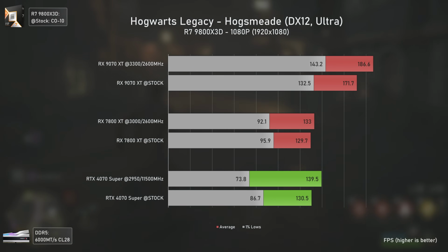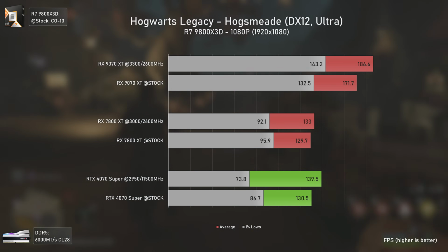Hogwarts Legacy usually performed better on the AMD GPUs, and you can watch my 9070 XT review video and see that at 1080p the 9070 XT is actually faster than the 4080 Super, and this leads me to believe that the 7800 XT does need a driver update that fixes its performance, maybe.